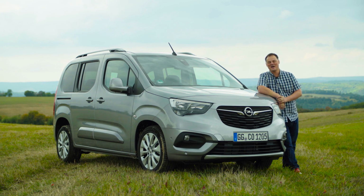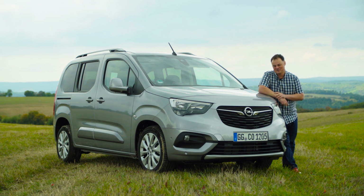Regular viewers may know that I have more than a little bit of a soft spot for commercial vehicles. So when Thomas asked me, would I be prepared to come and take a look at the brand new Opel Combo? Well, I was more than a little bit excited.